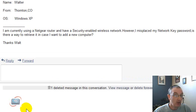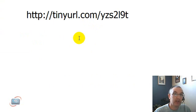Walter, if you're not sure how to get in and change the network key and you don't know how to access the router, my best suggestion for you is to go to this website, which is the Netgear customer support, and it shows you how to reset your particular router back to the default factory settings, which won't have a wireless password, but then follow the directions at the site to set up your wireless security again.